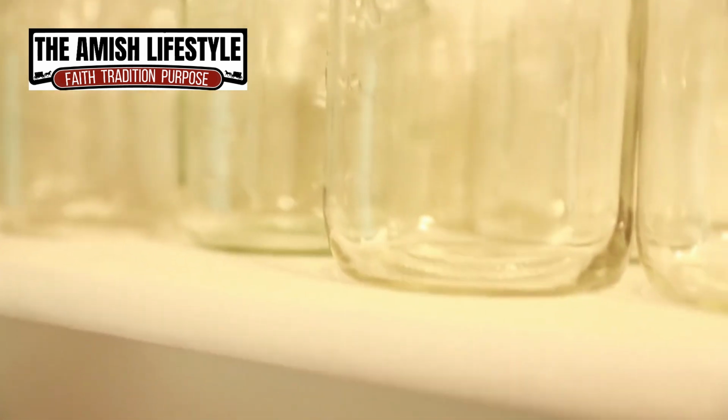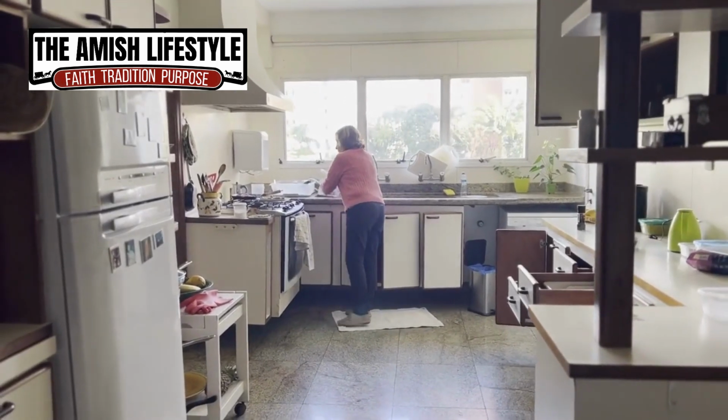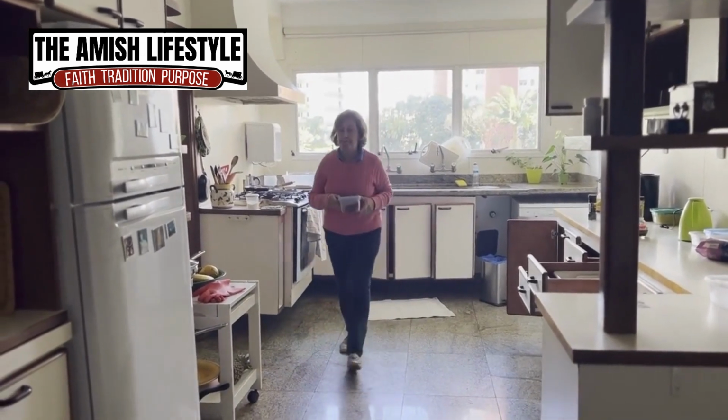What if I told you the Amish have been keeping food cold without electricity? Better than your modern fridge? Sounds impossible, right? But it's not just possible. It's genius. And these forgotten techniques might just revolutionize how you store food forever.